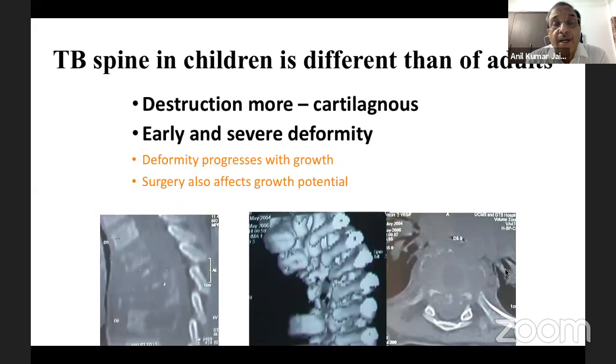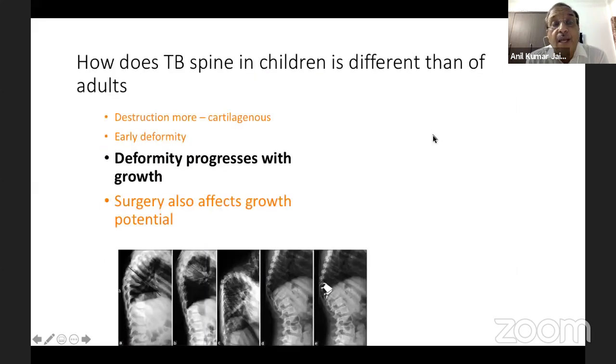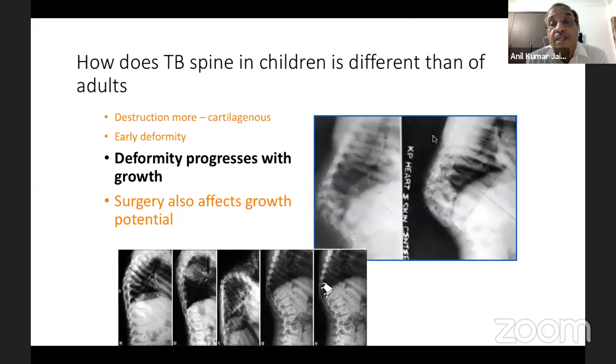Well, in children, deformity progresses very rapidly because these are soft cartilaginous bone, and hence they have to be diagnosed early. Otherwise, in 2 to 3 months' time, they can develop such a grotesque deformity. And this deformity progresses with growth, because even after tuberculosis healed status is achieved, this deformity is likely to progress with the growth.